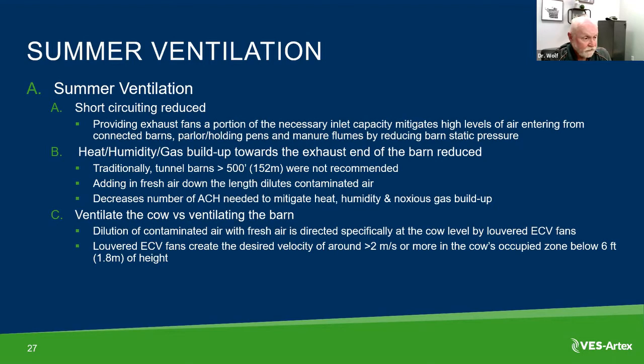And again, barns that are greater than 500 feet are not recommended, because the quality of the air on those cows further downstream is not going to be good. And again, if we add air down the length of that barn and get it directed to the cows, that gives them a much higher quality environment. And we can actually reduce the air changes per hour. The old rule of thumb that we needed a 1 minute air exchange in most climates is not deemed to be necessary. And I'll show you an example here later of a barn we actually did some studies in. So again, ventilate the cows, not the barn, as your primary goal.